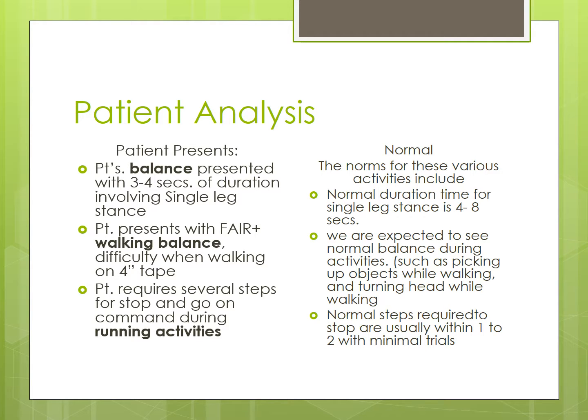Patient analysis. In stance, the child displays fair posture with desirable hip extension, with absence of abnormalities at the knee and ankle that would render orthopedic trauma. On the contrary, balance acts involving single leg stance are completed for durations of 3 to 4 seconds. Standing on toes requires the patient to take compensatory steps in roughly 2 seconds in numerous trials. Walking: the child displays fair plus walking balance. The patient had difficulty walking on a 4-inch taped line forward and backwards, as falls and loss of balance were noted. Running: favorable speed secondary to long extremities and enthusiasm. However, stop and go on command is concluded with the child taking several steps to terminate.